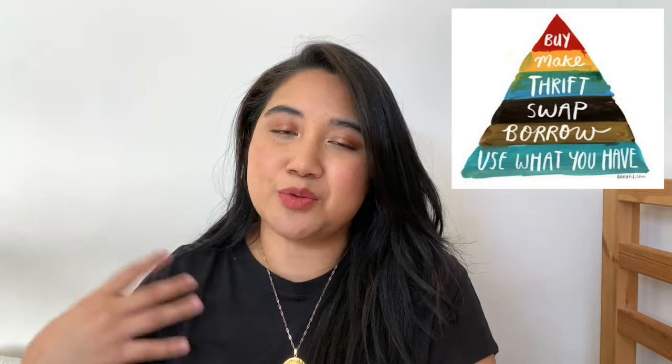So this is for those of you who are very crafty or creatively inclined. If you can make it, then I would encourage you to make it. So the last port of call for the buyerarchy of needs, once you go from the bottom all the way to the top, is to buy the item.